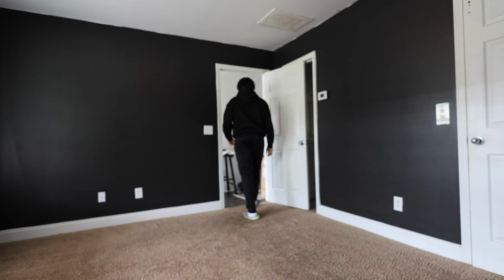So yeah, man, I'm gonna hang these shelves up somewhere, probably on this wall, like this, and then like this, and then put something on them. I don't know yet. We're gonna see though, still kind of planning it out. But yeah, I'll show y'all the results after I figure it out.